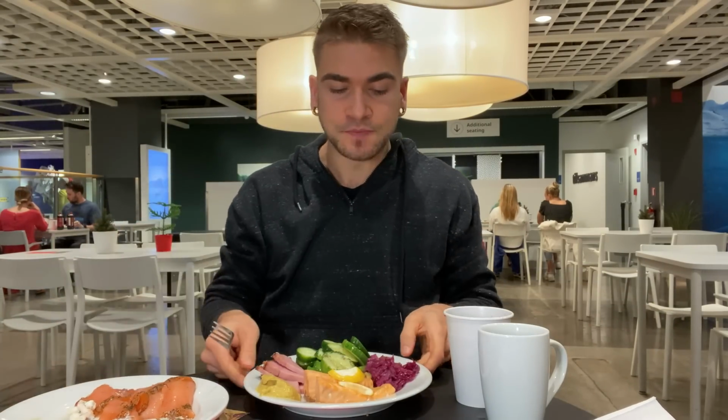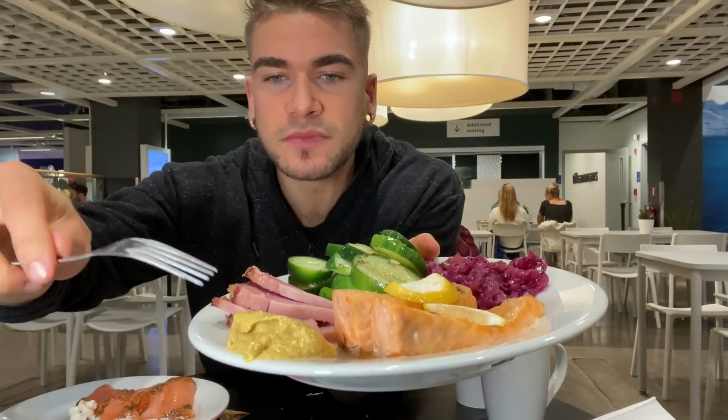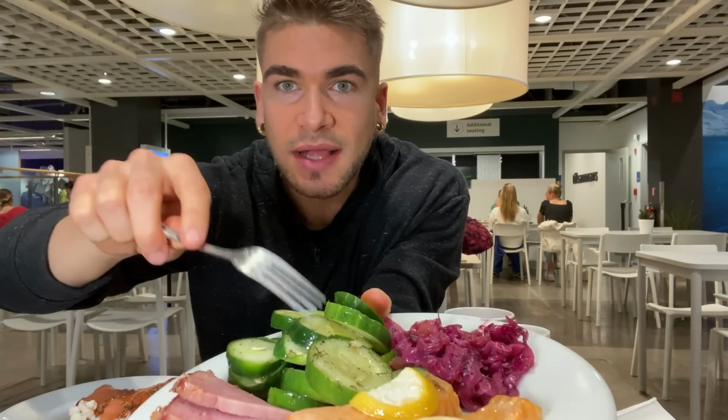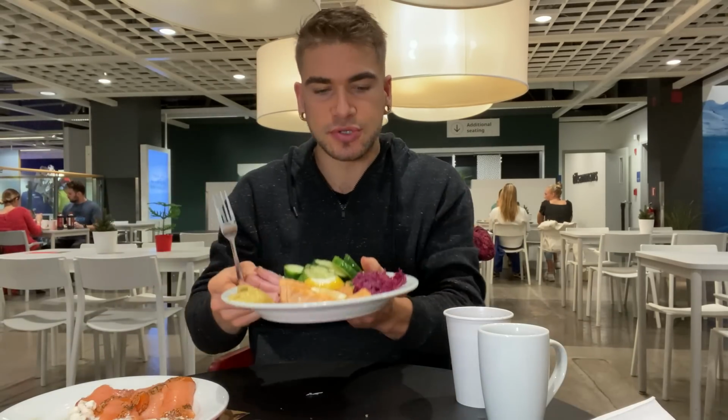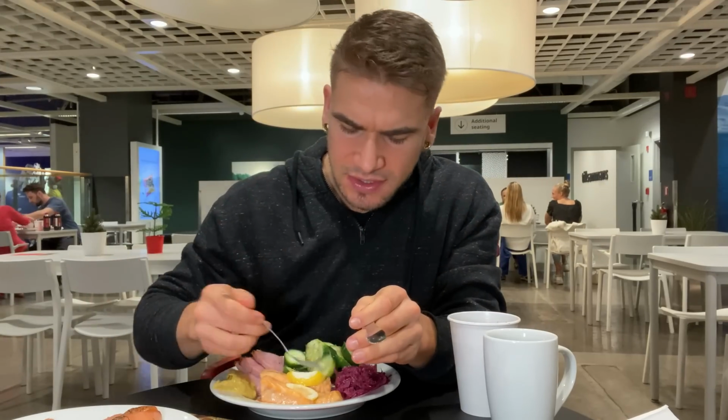Can't wait to get that salmon. I really like that cured salmon. And here I got 2 pieces of the cooked salmon, mustard, more Christmas ham. I have more of the cabbage, and I got some of my lovely pickled cucumbers. The dill on that's very nice. There's definitely a bit of pepper on it, and it's quite sharp and very crispy.